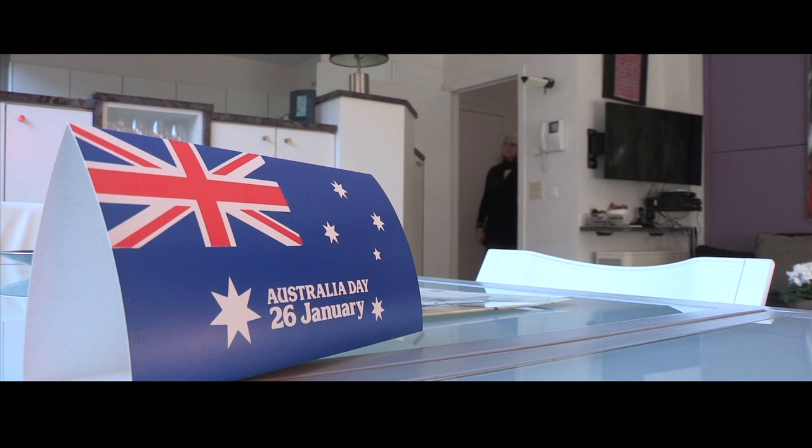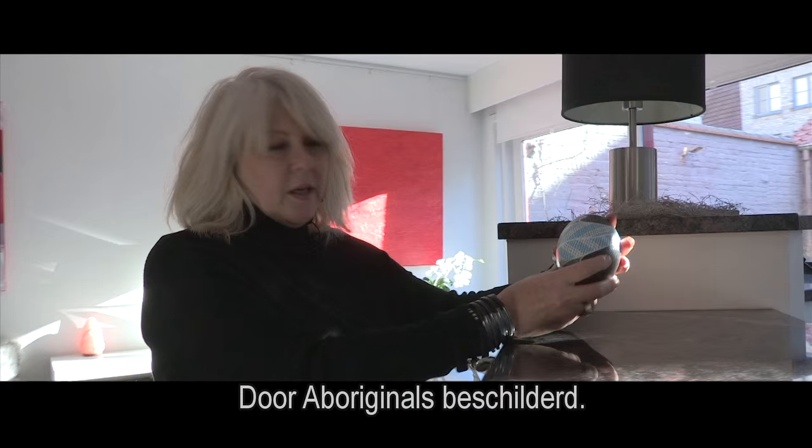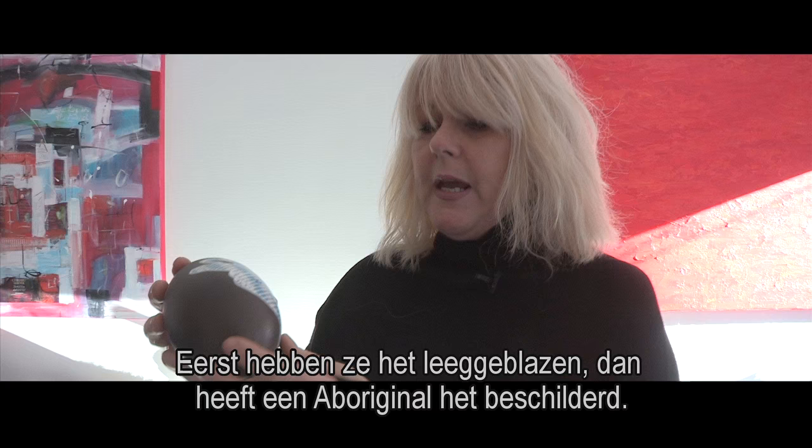So one of the things that we have in the house that reminds us of Australia is this gorgeous emu egg, and it was painted by Aboriginals. They blow it out through the holes, and then it's been painted by an Aboriginal, and it's actually a whale, beautiful whale.